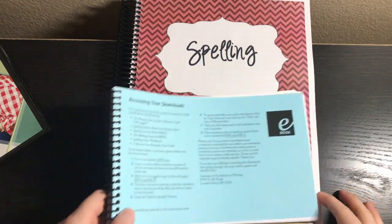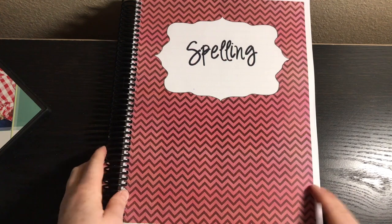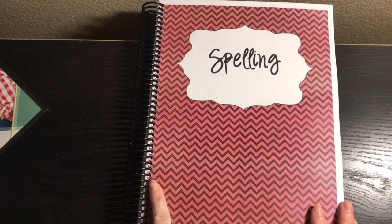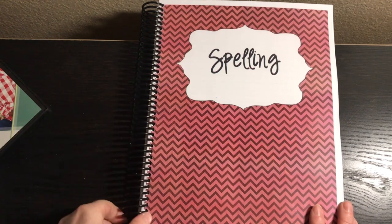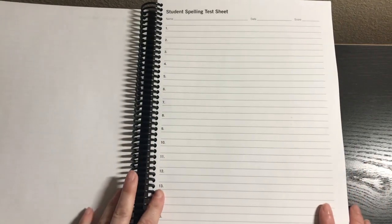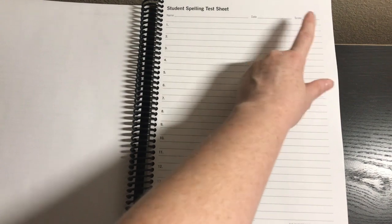You can also download some spelling test pages, and that is exactly what I did. I downloaded the spelling test pages. I printed out this spelling cover from Teachers Pay Teachers. It was a free download. And I had this spiral bound at Office Max. Now, every single page in this looks exactly the same. It's just literally a spelling test sheet. Now, you don't have to print these out. You can use a notebook and you can number 1 to 15 with the name, the date, and the score at the top. That's perfectly fine.